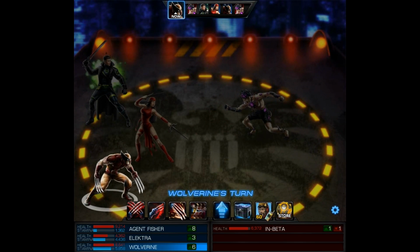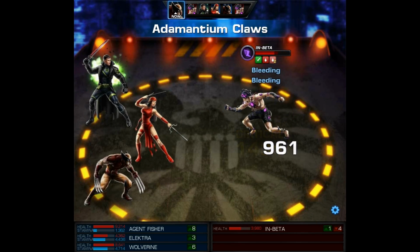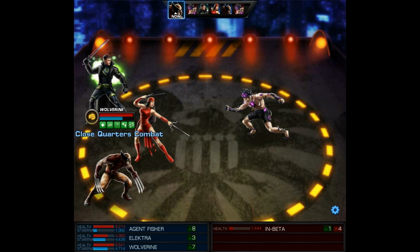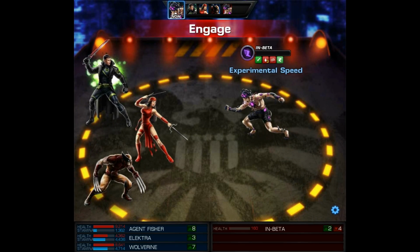And if you don't know where to get that particular item, it drops off the epic boss in Chapter 11, Mission 3. As far as this current battle, it's about to be over. And when we move on to the next threat, we're going to use Elektra and X-23 instead.